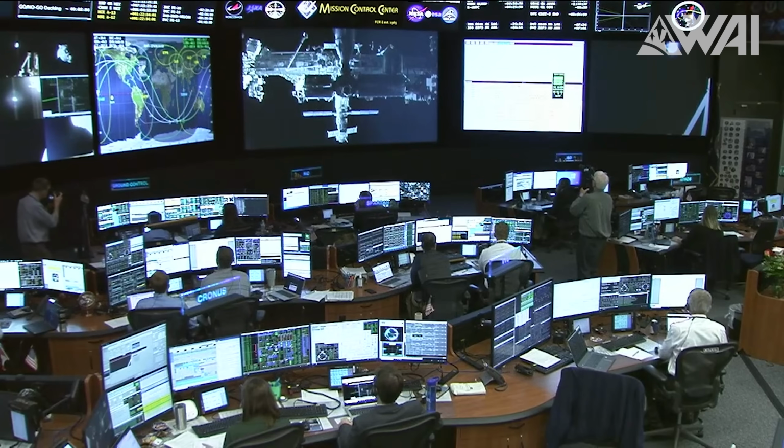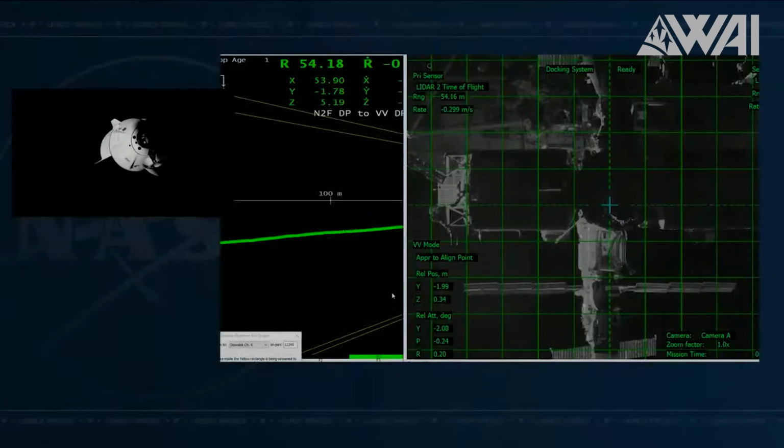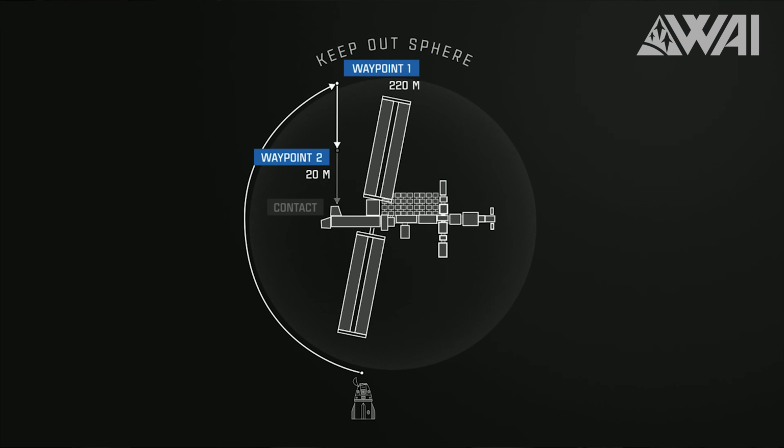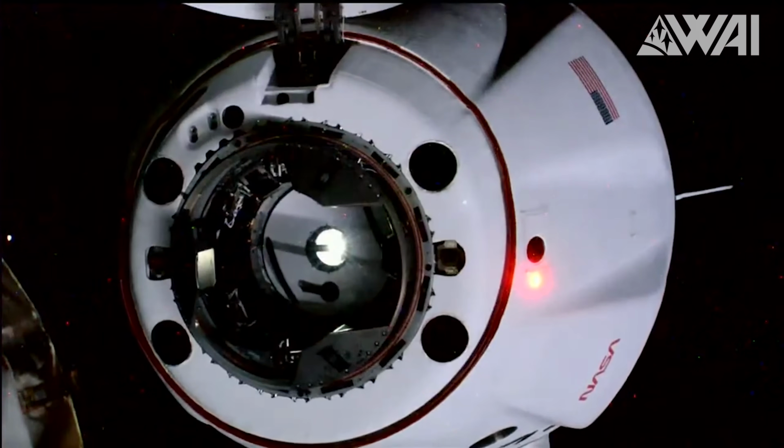Once waypoint 1 is achieved, Mission Control conducts another go-no-go poll to determine if you and the crew are safe to dock with the station. It should be clear by now that this approach phase is executed with extreme caution. Dragon is taking it step by step when being so close to the ISS. Should the signal be a go, Dragon proceeds to waypoint 2, a mere 20 meters or 65 feet from the station. You can now see the ISS through your capsule windows. Dragon slowly starts to approach the docking port.